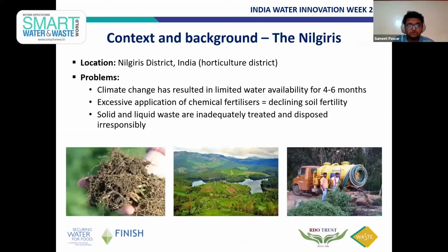So today I'll be sharing a learning from our Nilgiris district, which is in India. It's a horticulture district, and the problems they're facing are limited water availability for farming, let's say 4 to 6 months, and extensive use of chemical fertilizers reducing the soil fertility, and illegal discharge and dumping of solid and liquid waste creating environmental pollution in Nilgiris.